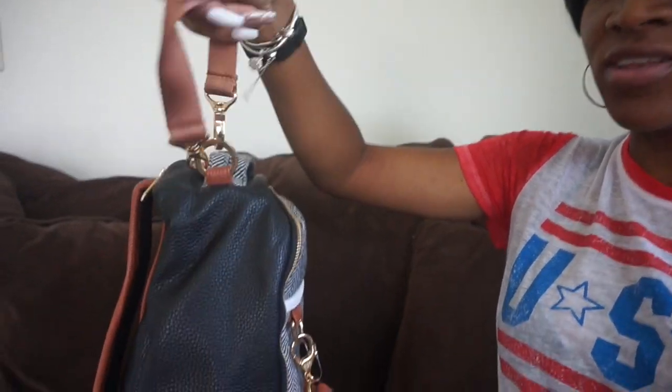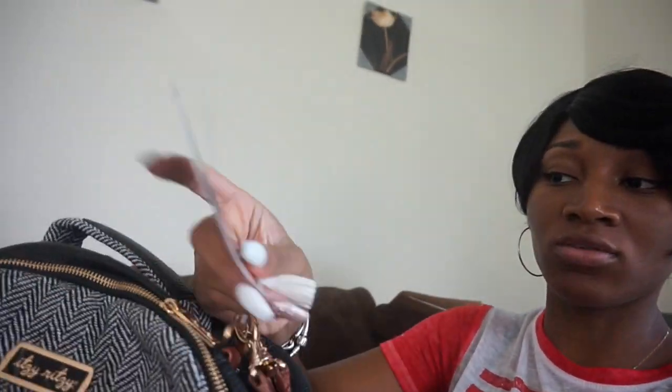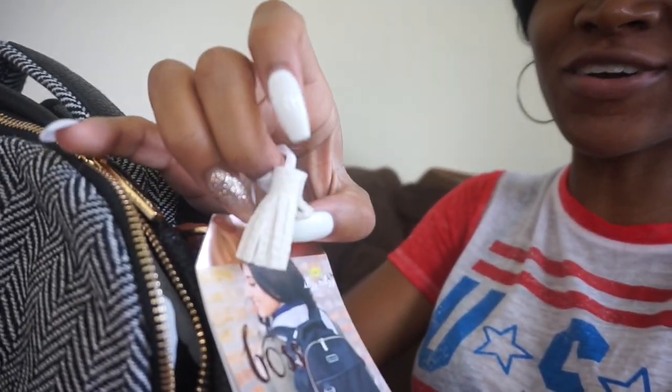So on here, as you can see, this one actually does include the stroller straps. So you get two for both sides. This is the little tag that it'll come with. And it also has this little cute white tassel. How cute are these tassels?